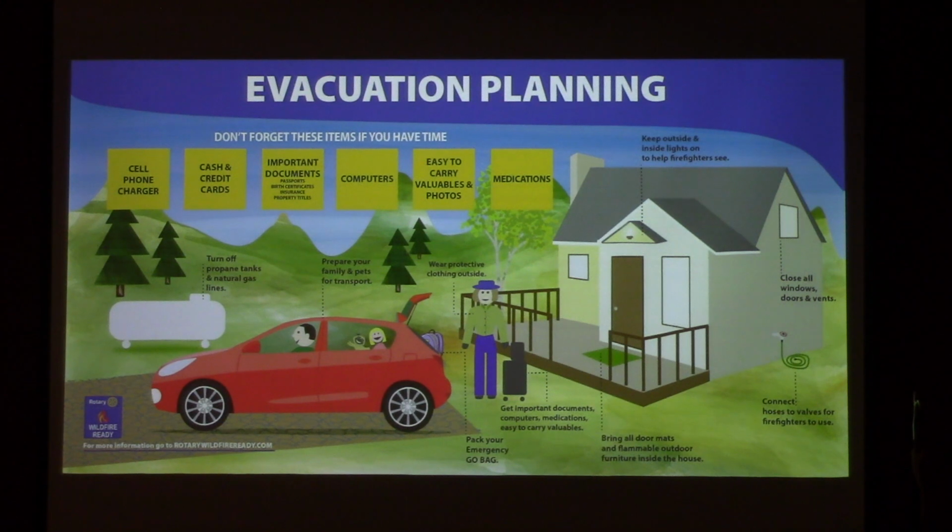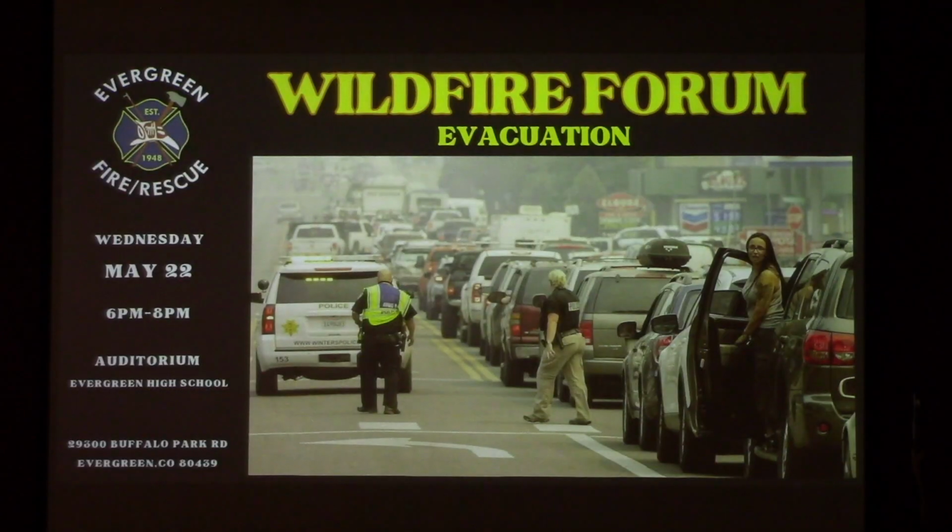Evacuation is a very real thing for us. And the blunt reality is there are way more people in our community than our roads can handle. So the best thing you can do is be prepared. This will be our Wildfire Forum, May 22nd at Evergreen High School. And it's in the theater auditorium at the high school.